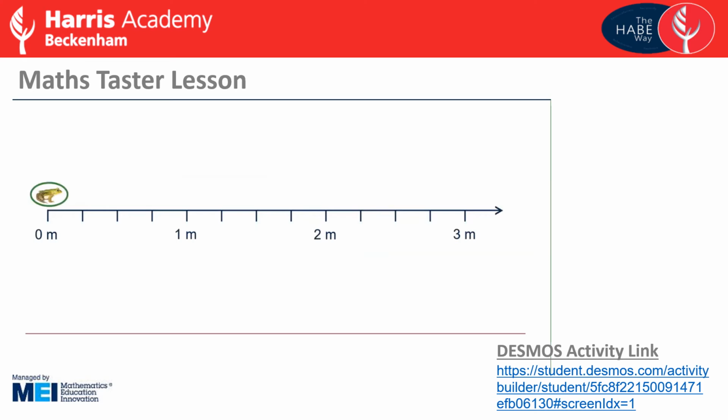Let's look at another example. Here I have a frog who can jump 1 metre in length. However, in making this jump, the frog becomes tired, so its next jump is limited to only half a metre. Each subsequent jump is halved in length. What is the total distance that the frog can jump from its starting point?